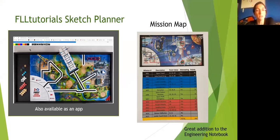The FLL Tutorials also has a sketch planner, which some of our teams have used in the past. There's a picture here at the left. It's also an app, so if you have tablets, kids can use them to mark their routes in different colors and what they think they might like to do. Over here is what the philosophers used last year during Into Orbit. And then below, they showed in color coordination what they did when and how many points it was, to help them plan.